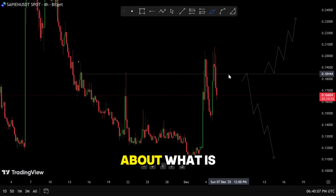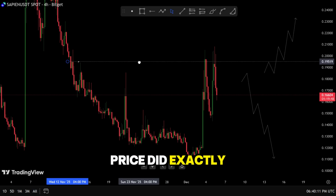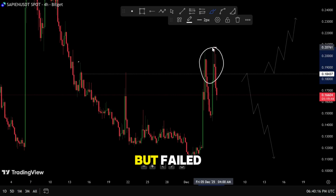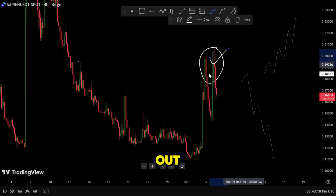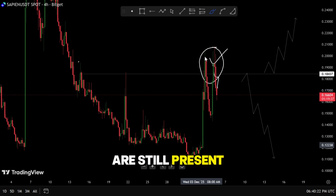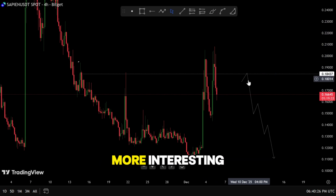Now let's talk about what is happening currently. As you can see, traders, price did exactly what we expected. It returned to that resistance level, attempted to break through it, but failed. Instead of breaking out, the market produced another strong rejection, confirming that sellers are still present, still active, and still defending that area. But here's where it gets even more interesting.